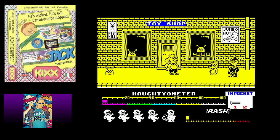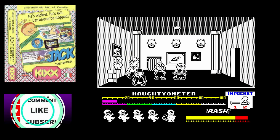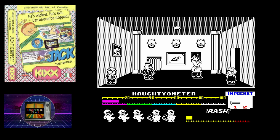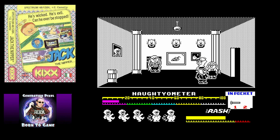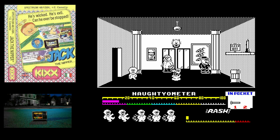Other ways to be naughty in the game other than just shooting people with your pea shooter: you could do things like pick up objects, for example in the museum, drop them and smash them, and that would raise your naughty meter, which was the way it measured your score. Now if you did hit one of the enemy sprites with your pea shooter, they would stop their regular pattern of walking left and right in diagonals and immediately chase Jack the Nipper. And once this happened, your only option was to get right out of that room.